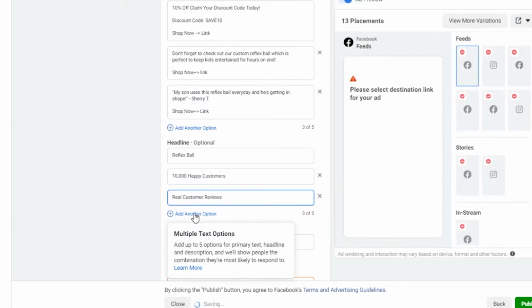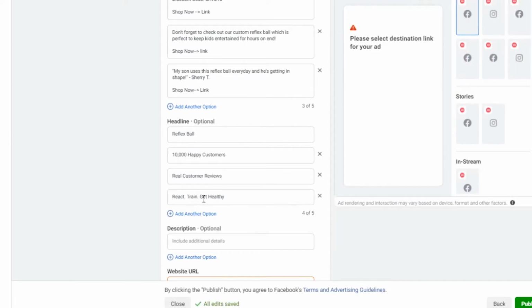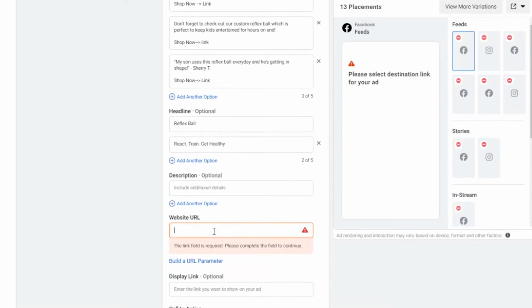Or another option is, I've seen a lot of companies do this now, is where they say the main points of your product. So like react, train, and then like get healthy, right? Something like that, where it's like you're using this ball, so it's going to react, you're going to train, and then you're going to get healthy, right? So something simple. I personally would only have like a couple of these, so let's do like these 2. So you have 3 texts, 2 headlines, and then description I leave blank. This is where you'll include your URL.